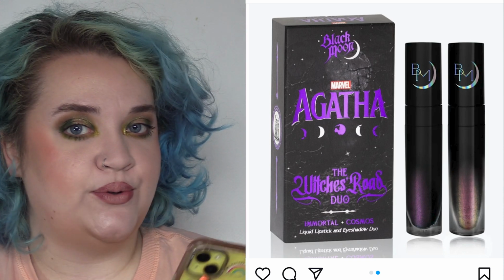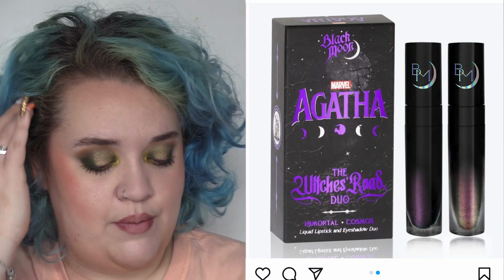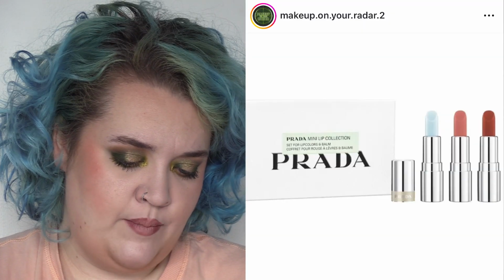These are very cool. I like the look of these. Not a Marvel girly, but I think it's a really cool collab. Not too in your face. This is Marvel. It's just cool colours in the theme packaging.